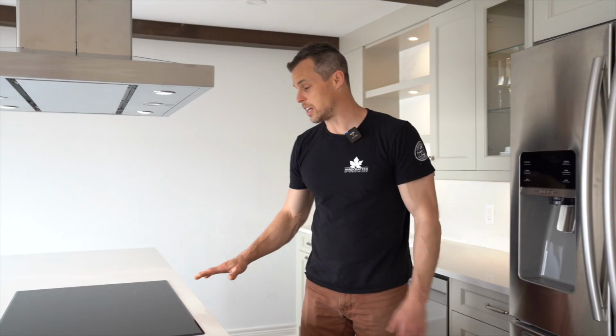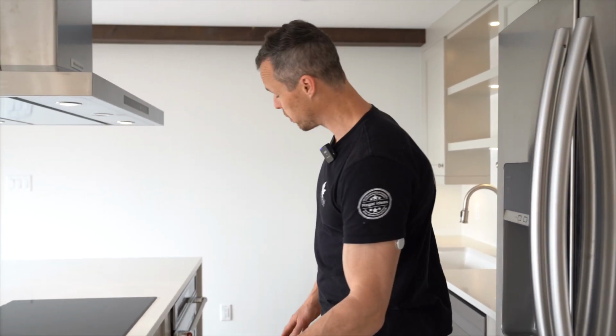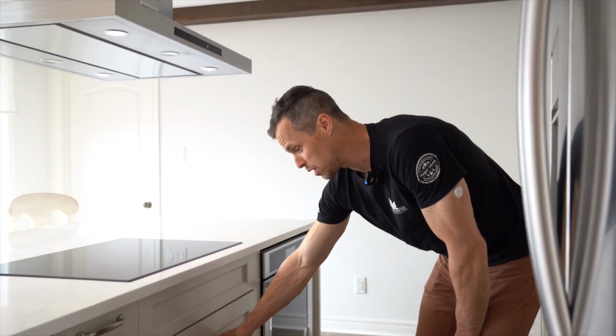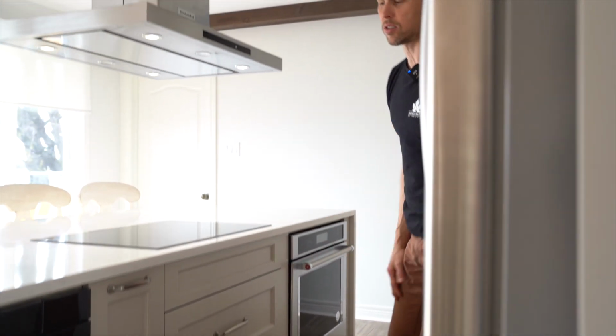On the island, we did a nice induction cooktop. We also have a pull-out microwave drawer and an in-wall oven. Underneath, we have amazing sized pot drawers that allow for easy storage of all of your cooking essentials. Not to mention a nice pull-out rack.